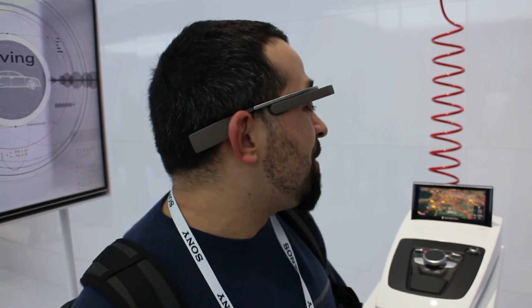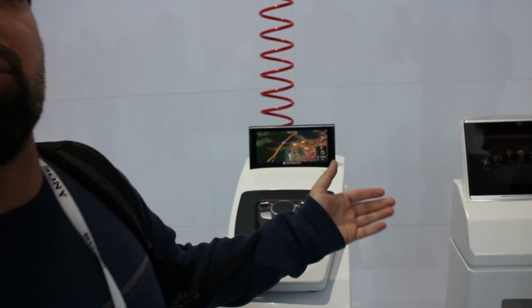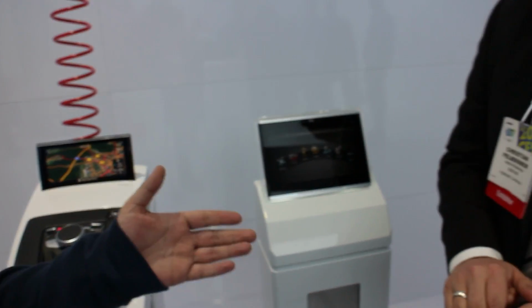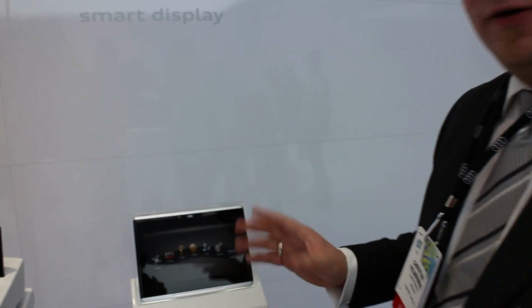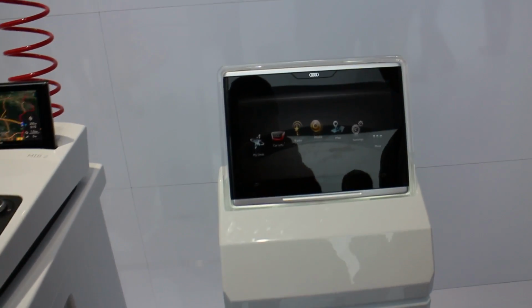We're here at the Audi booth at CES 2014, and they've got some new in-dash technology that, amazingly enough, is working with Android, and it's based on Android. And Christian is going to tell us a little bit about that. Hi there. So what we show here is our Audi Smart Display, where we bring the two worlds, the car system and the Android, together.